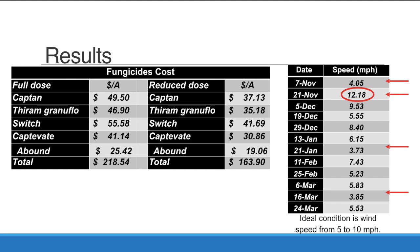And as wind was considered a challenge, we used the FAWN database, and we averaged the wind speed during the period of the sprays done during our 11 sprays. We can see that only 4 of the treatments were not within the ideal range that goes from 5 to 10 miles per hour, and only 1 was higher than the upper limit. So it was not a really big deal, the wind this past season for our trial.